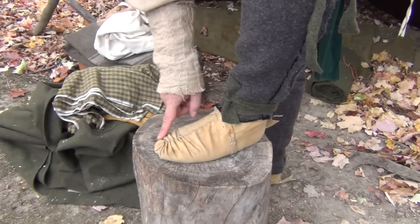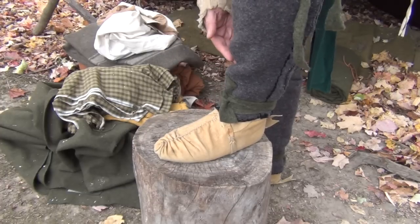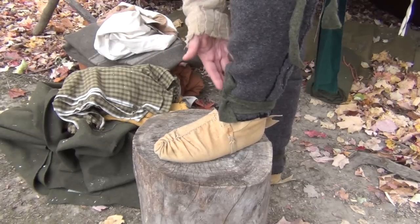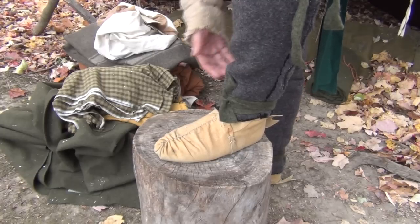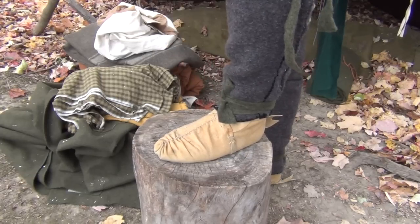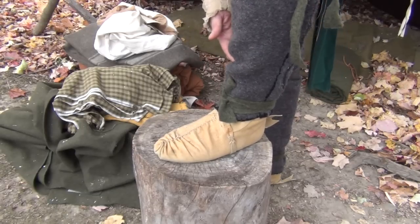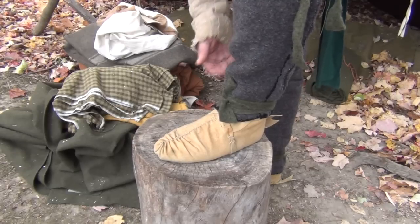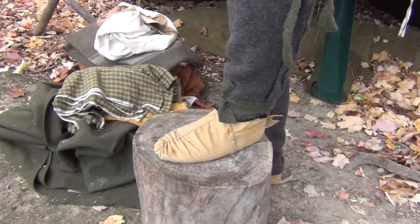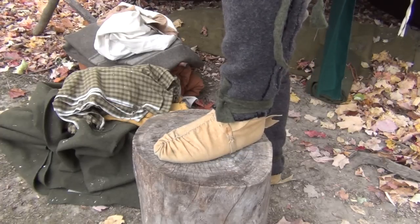As you can see here, the puckers are over my toes and the center seam rides up here. I actually cut these higher so that they could wrap around my ankles, because I like having something come up a little bit higher. Historically, they would take their leggings and tuck them into their moccasins to keep out debris and rocks of that nature. Because I cut these this high, I actually have the leggings over the top of my moccasins, and I've not had a problem with them since then. Periodically you may see me switch back and forth depending on how I feel that day.